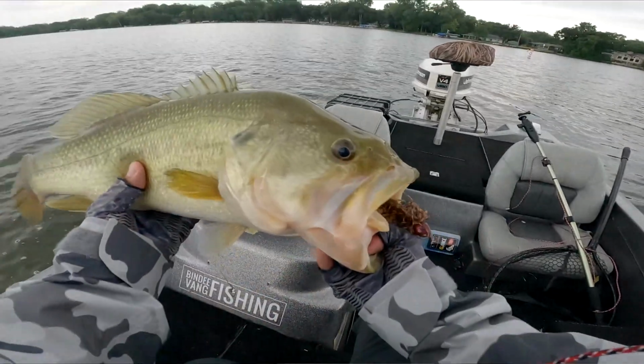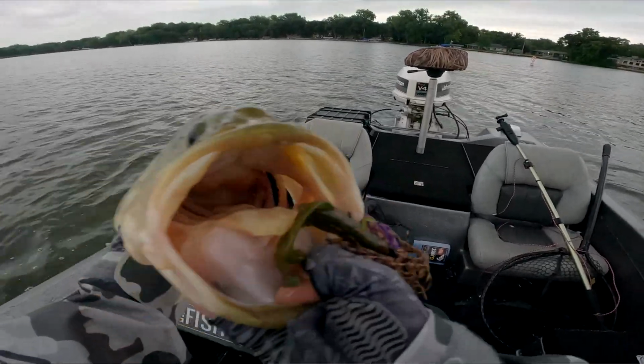I wanted to fish some more, but it looked like the storm was rolling in hard, right? I actually fished for a little bit, maybe 20-30 minutes. I actually met James out there too. So James, if you're watching this, shout out to you, brother.